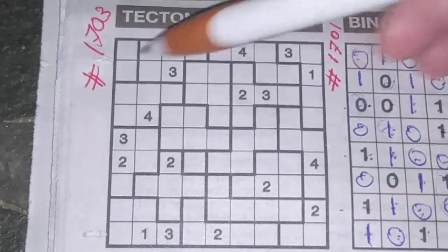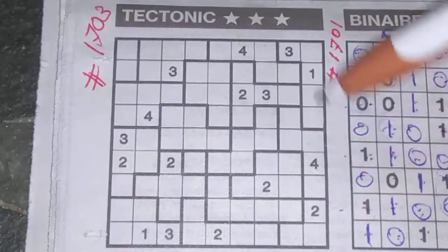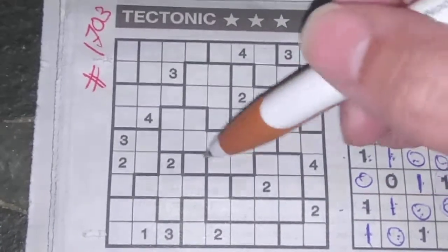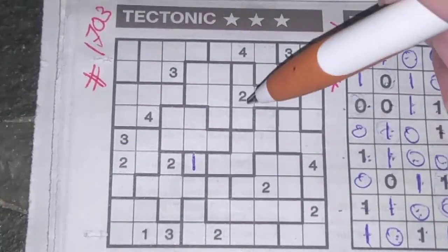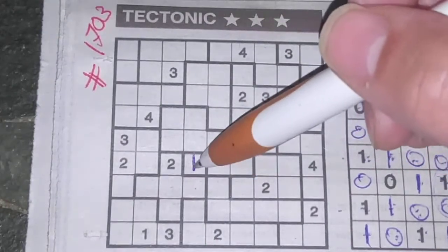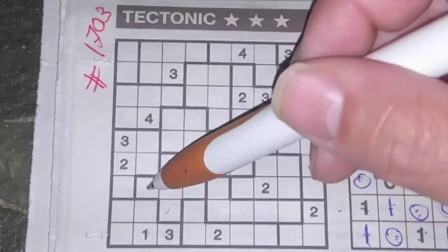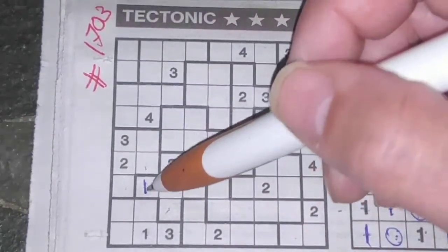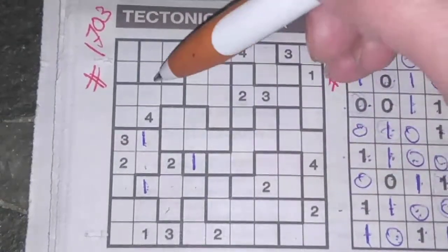I see here a dual box. Do we have a single box? Triple box? No. Hey, yes, a single box. The single box is always a 1. That means those 2 boxes surrounding the 1 cannot be a 1. That box cannot be a 1, so 1 box left for the 1 should be here. These 2 boxes surrounding the 1 cannot be a 1, so 1 box left for the 1 should be there.